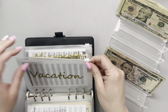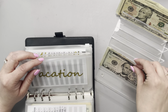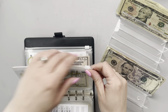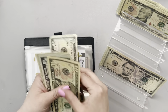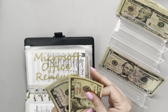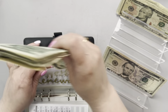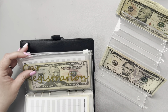The vacation fund got completely depleted last week when my husband went camping. So this week it gets its first 5 to go ahead and replenish it. The Microsoft renewal is going to go ahead and get $5 this week. Goal is to get this to about $80 so that we can move on to the next envelope. So this is currently sitting with 10, 15, 20, 25, 30, 35, 36, 37, and 38. Slowly but surely, my friends.